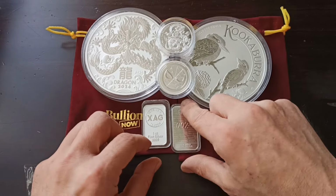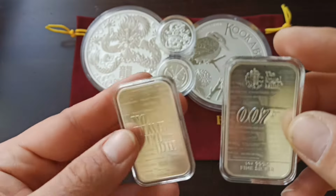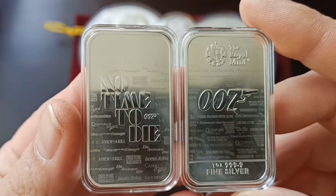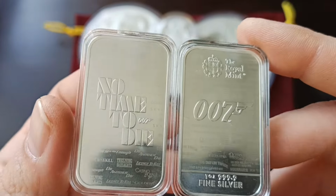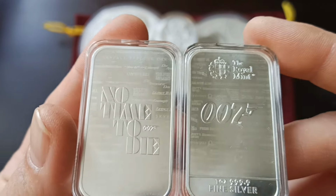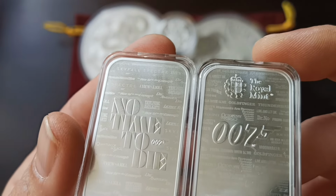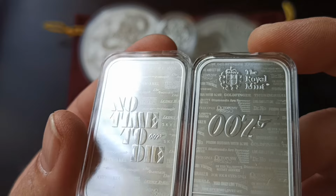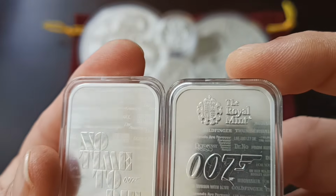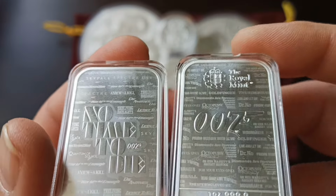So they're in the capsules now. Let's have a closer look. It's a very nice bar. It's got a lot of detailed laser engraving on it, as well as minted. I like it.